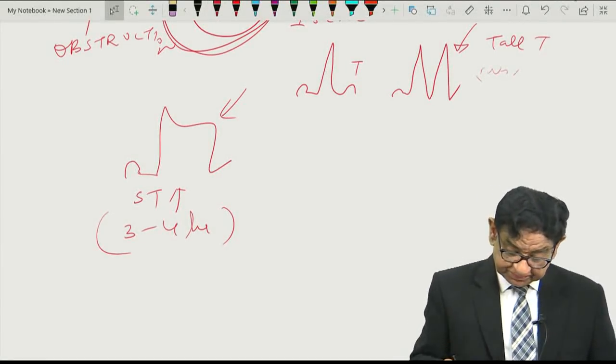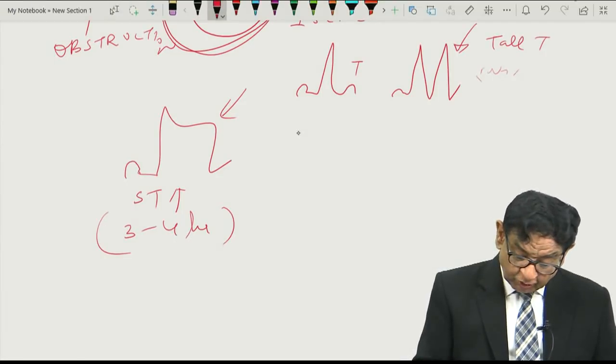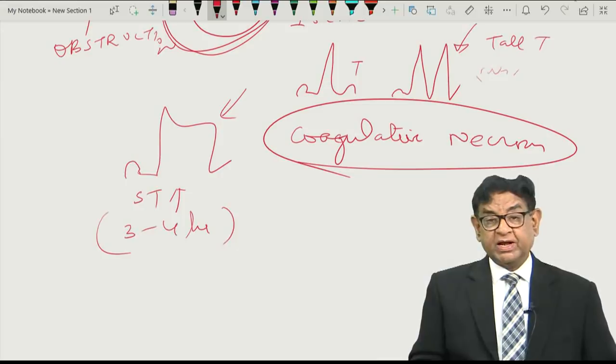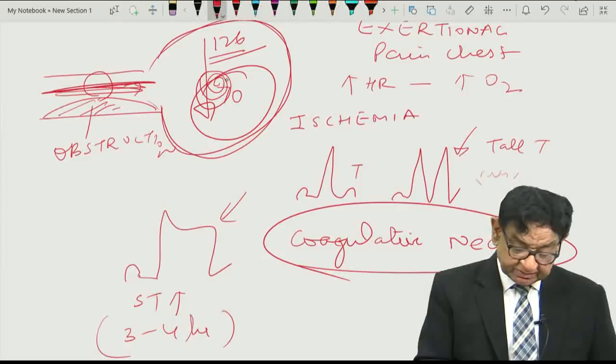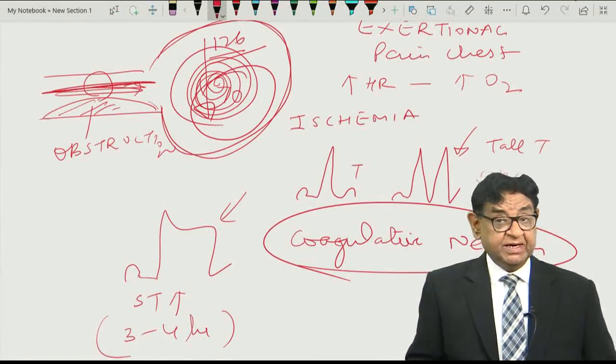Write down the answer. Well, I'm sure you have written the answer. Answer is coagulative necrosis. This question comes every alternate year. Coagulative necrosis occurs. So the patient will be stuck and the tissue will die from center to periphery, ultimately myocardial infarction occurs.